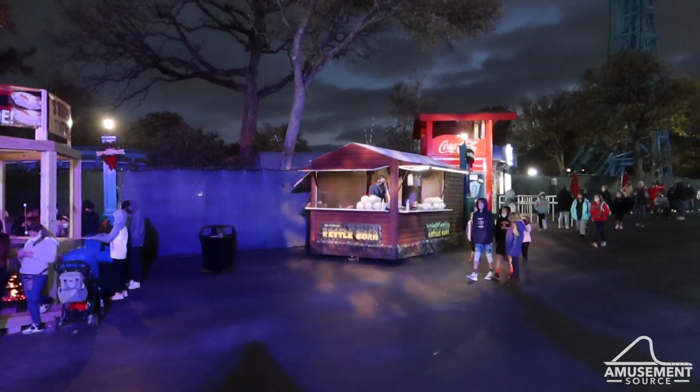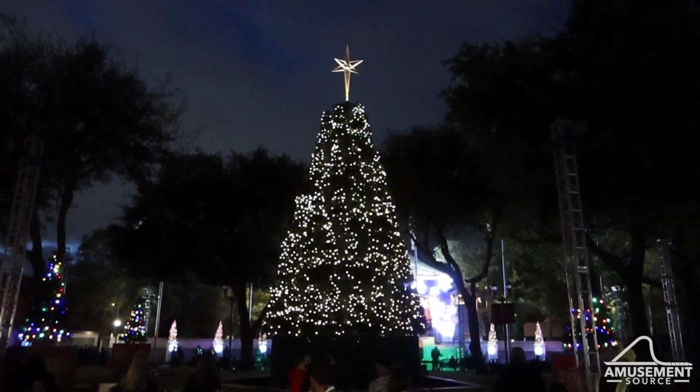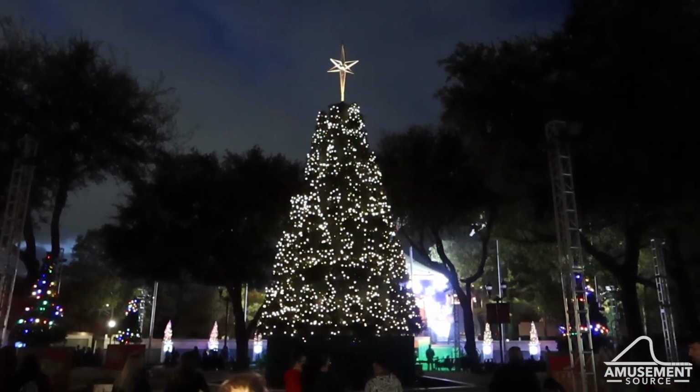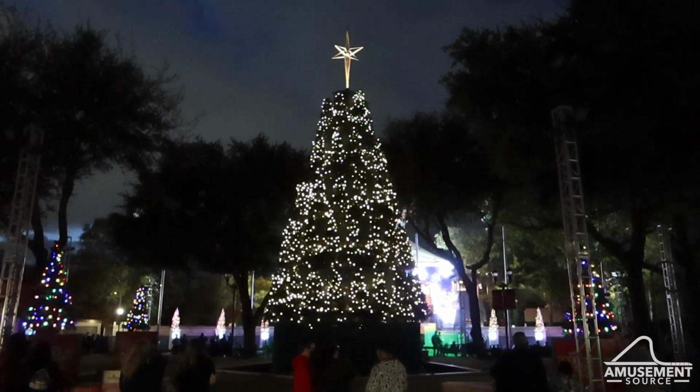And at 6 p.m. each evening prior to Christmas, or Christmas Eve, when they close for those 2 days, is the Christmas tree lighting here at the front gate. So we ran up here so we could catch this.